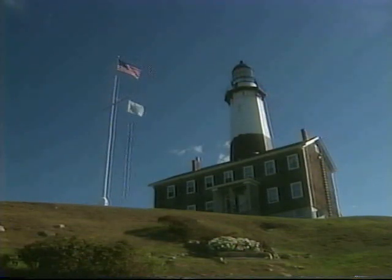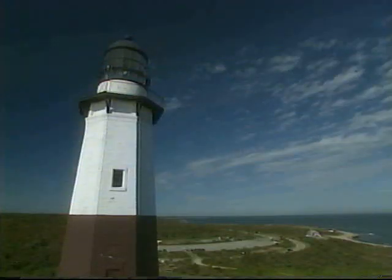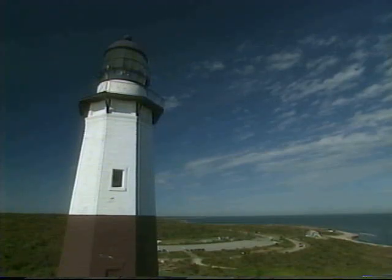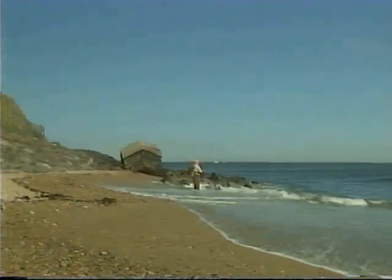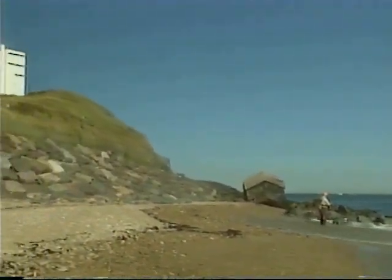The lighthouse is very impressive because it's up on top of the hill and in all its splendor of white and brown stripe and so forth. And it's green all around it except for the water, which is on 2 sides. And it's just very special, very quiet, very natural beauty here.